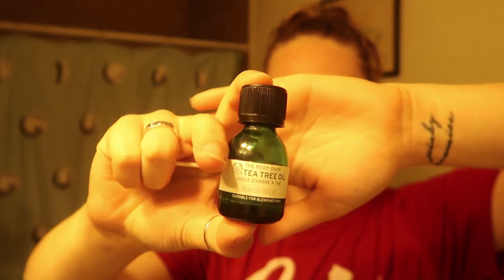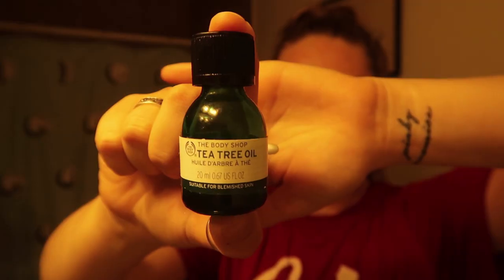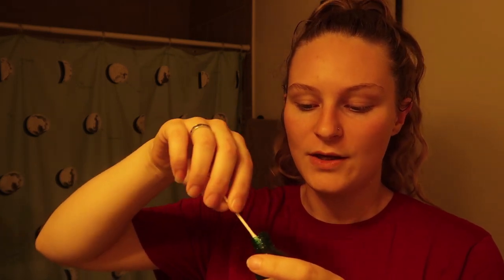If I feel a breakout coming or I already have a breakout, I use this one. This one is tea tree oil by The Body Shop, which is the same brand as the facial cleanser, and I just use a regular Q-tip right here. Let me go ahead and open it. It used to have a little dropper on the top of it, but I took it off and I just use my Q-tip and go in. I feel one coming in right here, one of the painful areas.